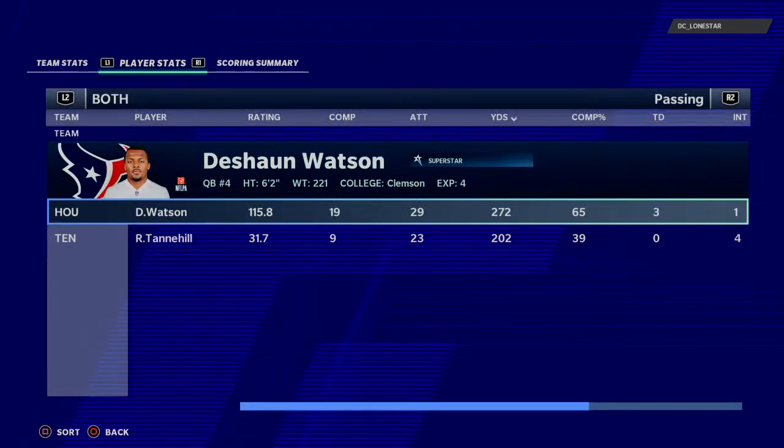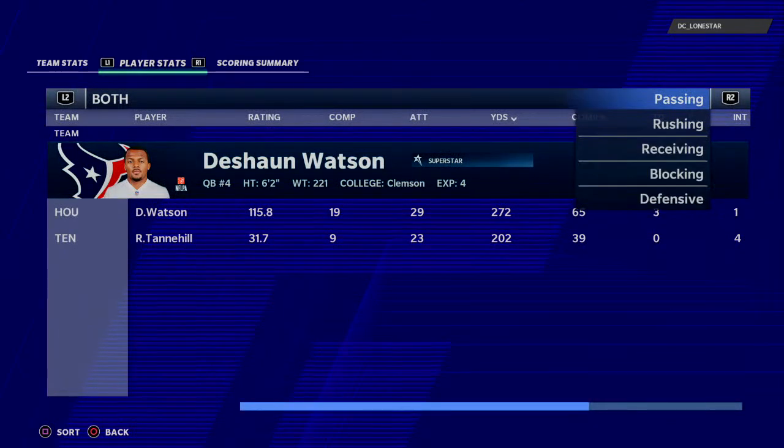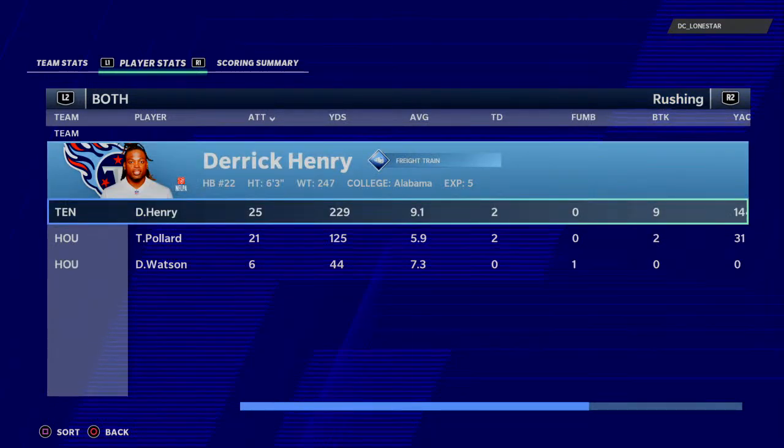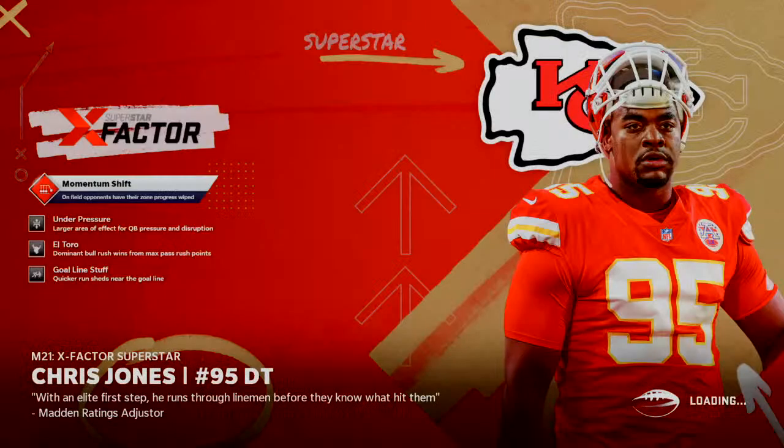So for Houston, hey, you get a win, you get it on the road. You can't ask for much more than that to start the year. And they'll return home next week to take on the San Francisco 49ers. Meanwhile, for Tennessee, they go down to defeat here in the opener.